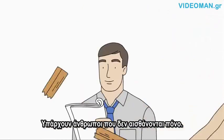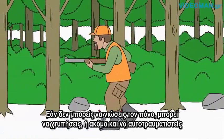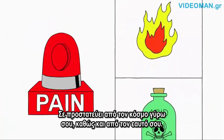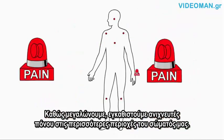There are people who don't feel pain. Now, that might sound cool, but it's not. If you can't feel pain, you could get hurt, or even hurt yourself, and never know it. Pain is your body's early warning system. It protects you from the world around you and from yourself. As we grow, we install pain detectors in most areas of our body.